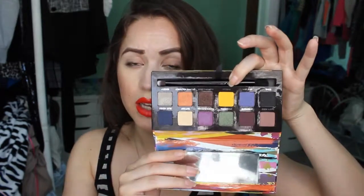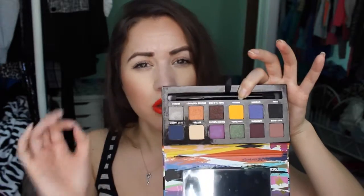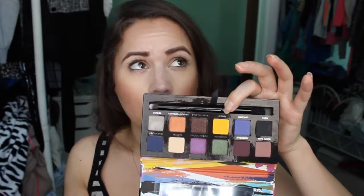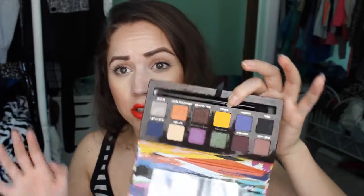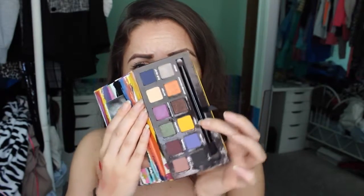But I find myself going to these palettes more than almost any other palette that I've ever owned before. And I just really like the array of colors that is in this palette. It's just so unique, nothing like I've ever seen, and it's perfect for creating a multitude of different looks for day, for night, for smoky, for natural, for all of the above. It's a really, really great palette. So if you have not picked it up, I would pick it up.